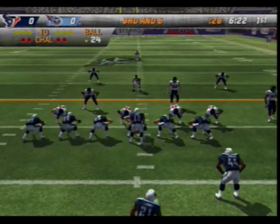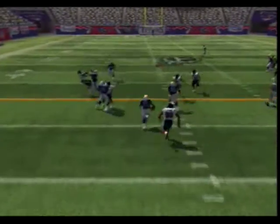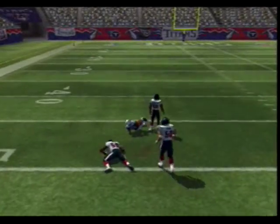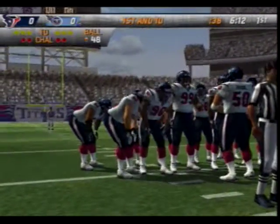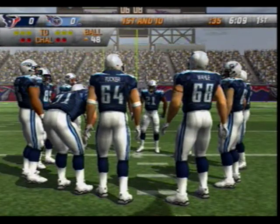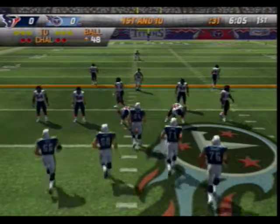Houston goes with a four-man front. Gets rid of it. Moley is there for the tackle at the 48-yard line. They love to get the ball into his hands, and we can see why. Ball at midfield, on the 48-yard line.